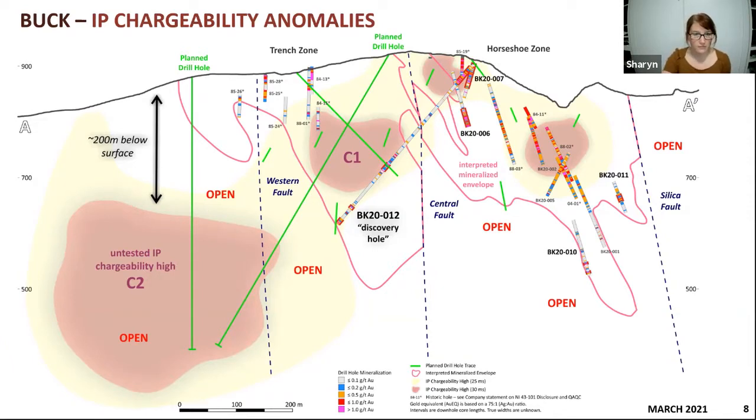A lot of this mineralization falls within the anomalous zones of IP chargeability. And you can also see almost like a down-dropping of the IP anomalies as you go to the west along these north-south faults. You can see hole 12, which is our discovery hole, drilled away from the horseshoe zone into an area previously untested. You can see the shallow holes at the trench zone. And so hole 12 has really been in an area where we didn't have a lot of information. So this is a game changer in terms of figuring out what's going on at Buck.